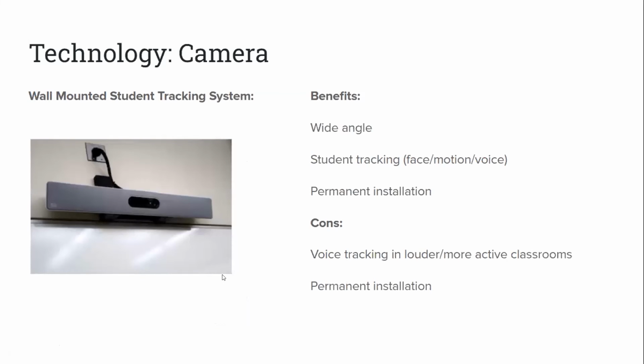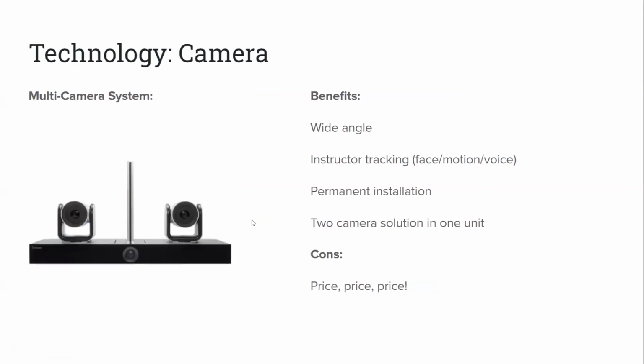Then there's a wall-mounted student tracking system, which could supplement. It would sit over your display system. It would be wide angle. It has student tracking with face, motion, and voice. It would be a permanent installation. One of the cons that I read about while looking for cameras for this presentation is that voice tracking cameras may not be great in classrooms where there's a lot of activity. And then also a con for this might be that it's a permanent installation.